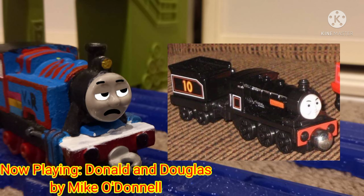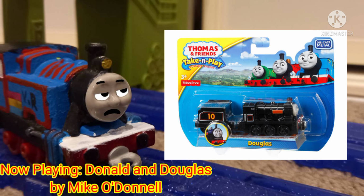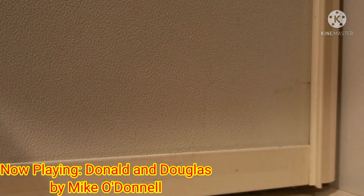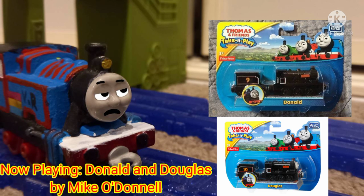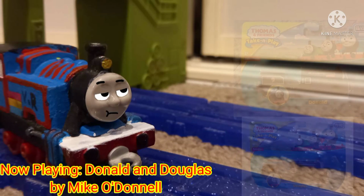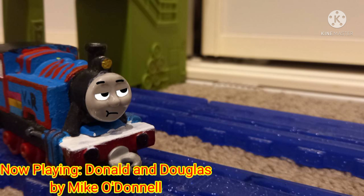They have the right wheel arrangement, but everything about them makes me want to throw them into the nearest wall. Just like the rest of this era. If you're ever in the market for a diecast Donald & Douglas, don't buy these. They're not worth it. Unless you're some sort of take and play diehard fanboy, then go ahead. And just like that, we've covered all the Donald & Douglas models.